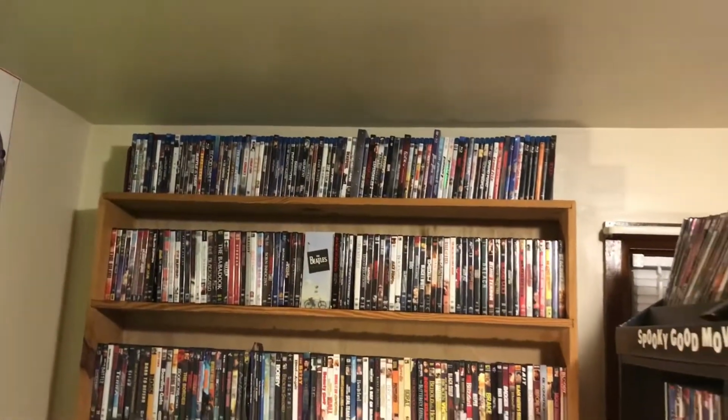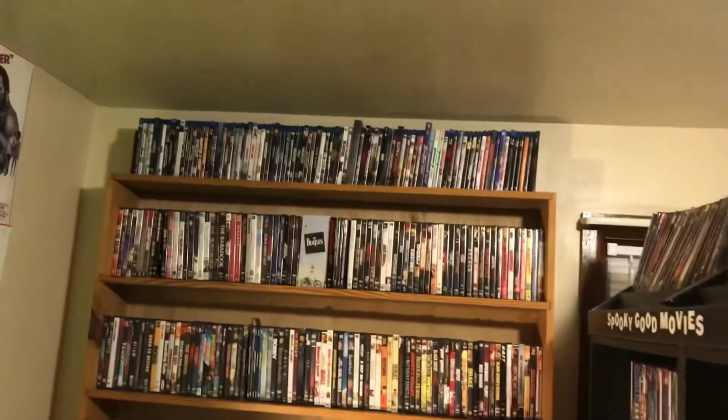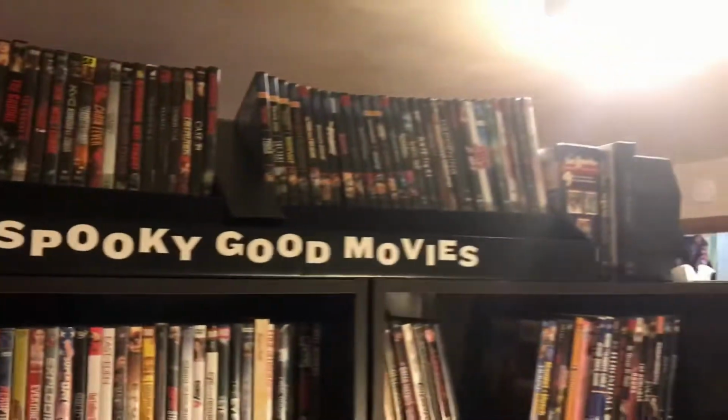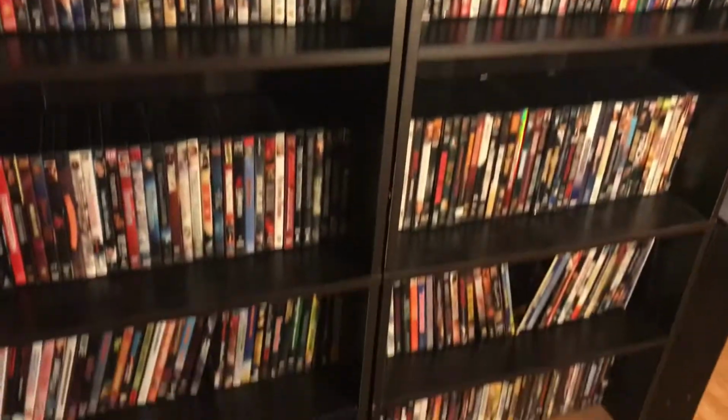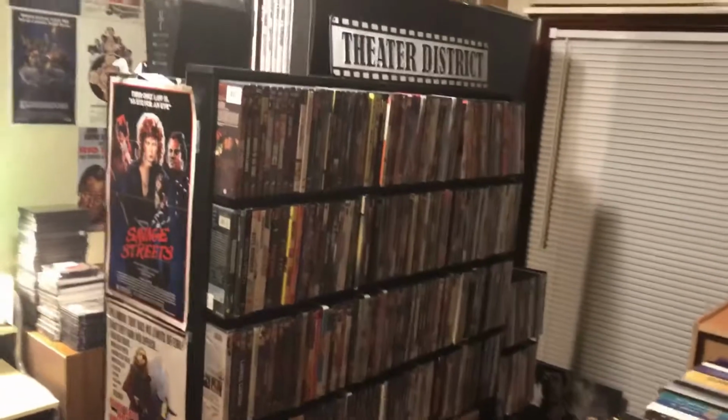Blu-rays actually are up top. Pretty measly collection compared to the VHS, but that's my Blu-rays so far. DVDs, movies continuing here, continuing here, then continuing over here.